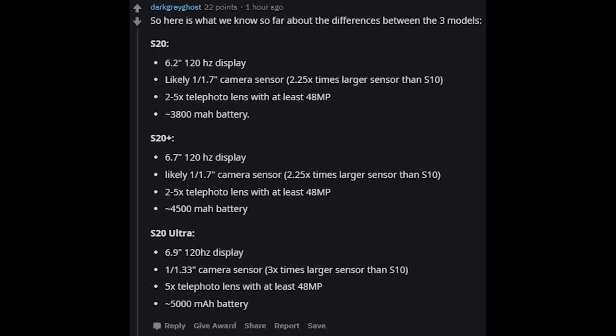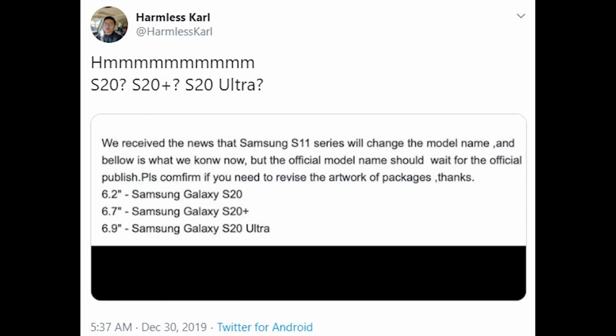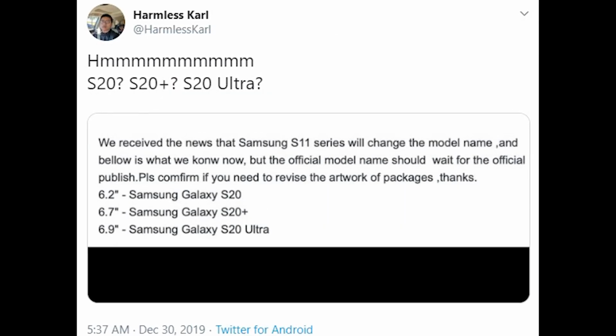I was also on Reddit earlier today and saw this comment that laid out a few specs. You'll see that Dark Gray Ghost's comment doubles down on calling it the S20, the S20 Plus, and the S20 Ultra. Also, all with 120Hz displays, but the S20 running with a 6.2-inch display, the S20 Plus at a 6.7-inch display, and the S20 Ultra at 6.9 inches. This is further corroborated by Harmless Carl's tweet back in late December with the same size displays and the same S20 moniker.